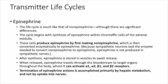After the synthesis of epinephrine, it's going to be stored in the vesicle and it's going to wait until it's needed and released. Once it's released, epinephrine is going to move through your bloodstream. It's going to target the organ throughout the body, different organs, and then it's going to activate either the alpha 1 and 2 or the beta 1 and 2 receptors. Termination of this substance, epinephrine, is going to be completed through hepatic metabolism, not the reuptake into the nerves.